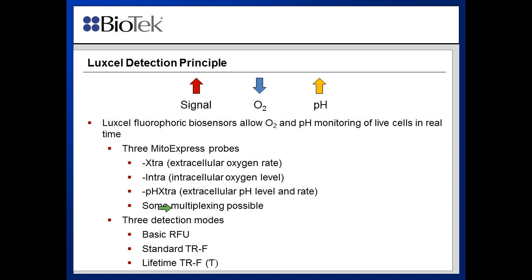I'm going to spend just 1 minute talking about the multiplexing, since James really did highlight that a bit in his speech. Although we don't show the data here, we did do a proof of principle on the multiplexing, not necessarily with other parameters, but with the probes themselves. One of the first things we optimized were the filter ranges so that we could use the same excitation filters for both the intra and extracellular probe and the pH probe. Those probes do have their own emission filters, however, that I'll talk about in a little bit. But to run all 3 probes on the instrument, you only need the 1 excitation filter.